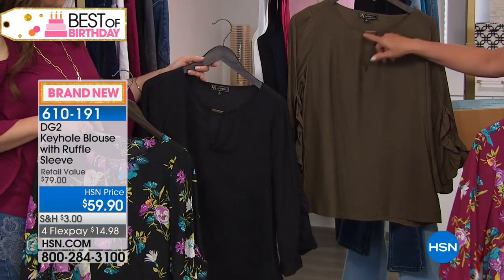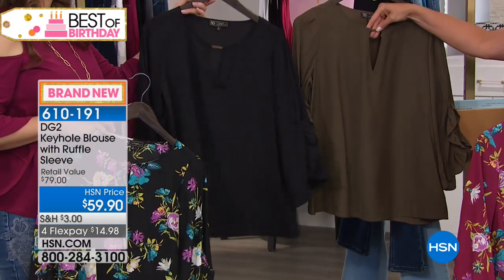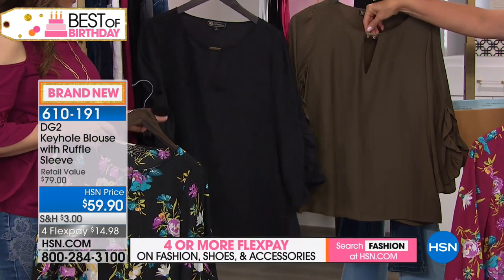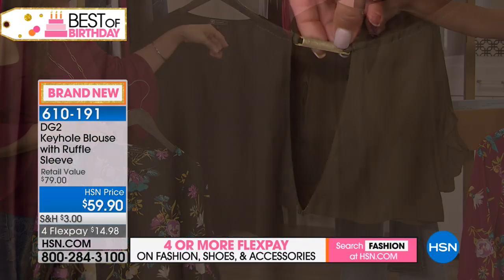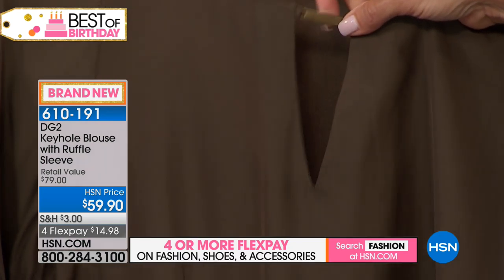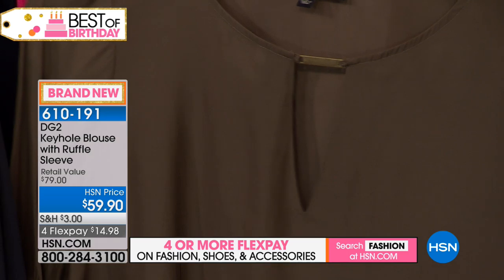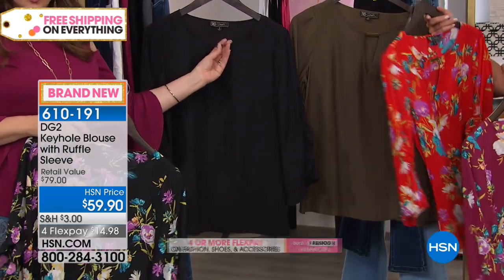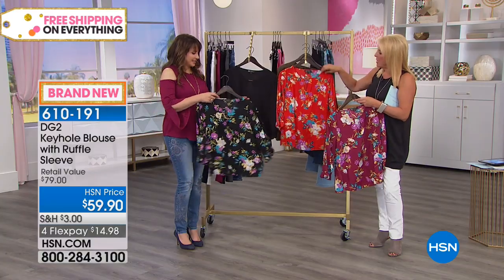And I love the keyhole. I think that's just a great little accent piece right there. Not showing too much, but just a little bit. And that's a little piece of metal embellishment on the top. That's lovely. And it goes back to the kind of embellishment that you'll typically see on your DG2 jeans, right? So it's a little bit of an antiqued kind of gold look right there. I love that.